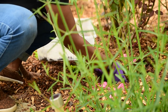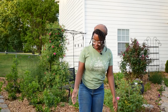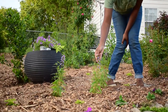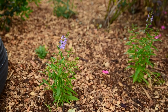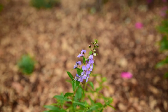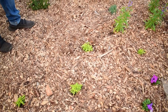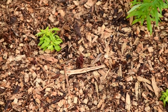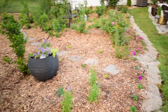It is now the evening, and I am going to show you where we ended up placing everything, starting with these three angelonia here. I absolutely love these purple blooms, and hopefully they end up spreading out and touching. Alternanthera is what it's called, and we have them going in this drift pattern down there, and then we have more that we will show you in a second.